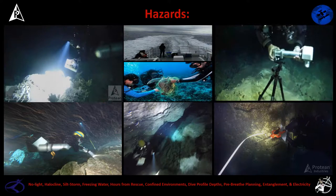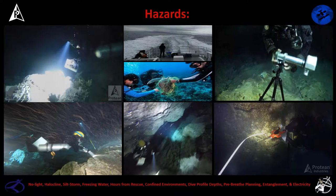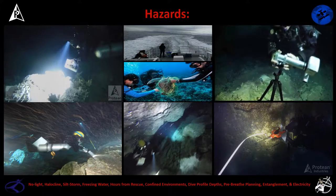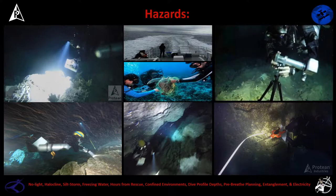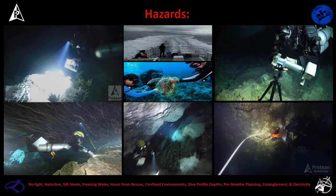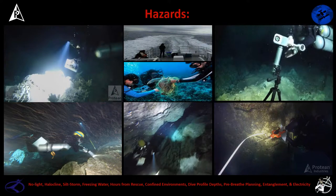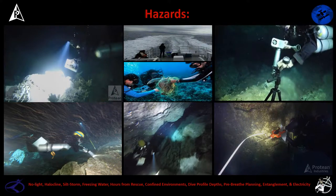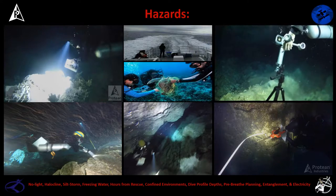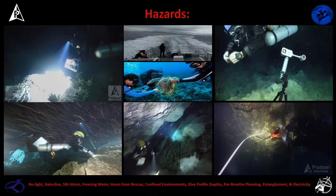So that's where having these robotic or machine collaborations becomes great. You can have a cutting implement on the robot to help slice a line that might be trapping you. And something as simple as swimming a few meters from someone and untangling them could be a life-saving measure, especially if it's in a no-light environment or a halocline environment where they can't even see what is trapping them. In terms of shipwrecks and caves, you might start dealing with silt storms and things like that.